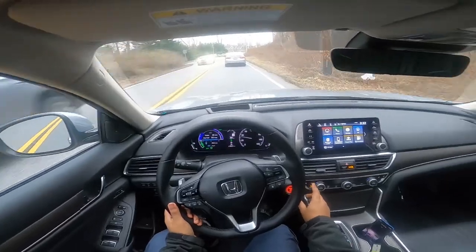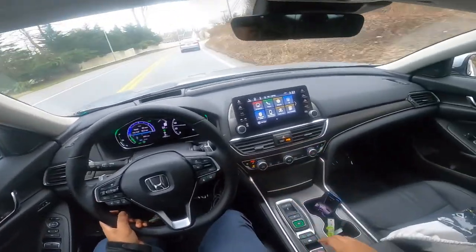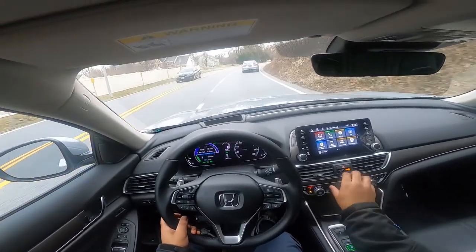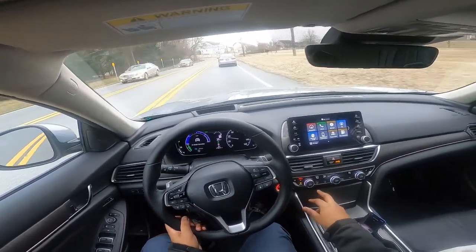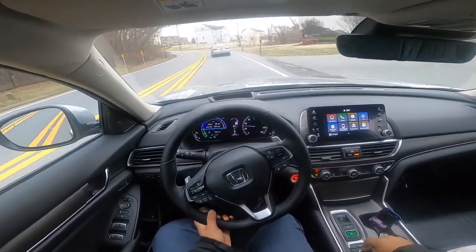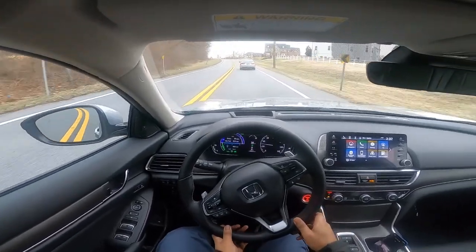This one does have heated seats like I mentioned earlier. Now, when you want to run purely EV mode, which is on right now, you can't run the HVAC control. So, look, EV mode canceled right there because I turned on the HVAC. So, if you want to run EV mode, you got to turn off the HVAC. And it's on right now.